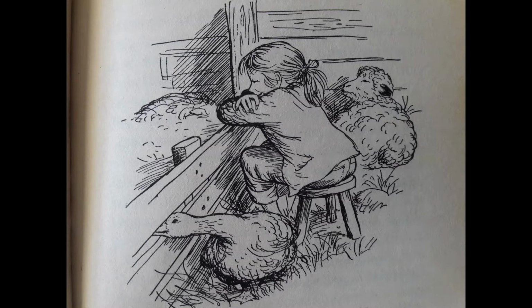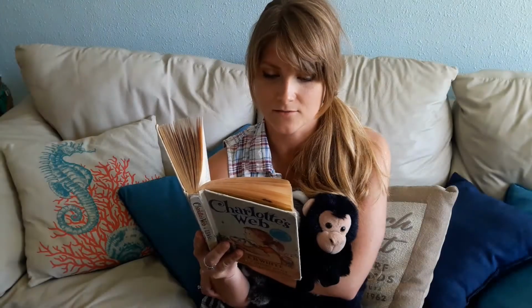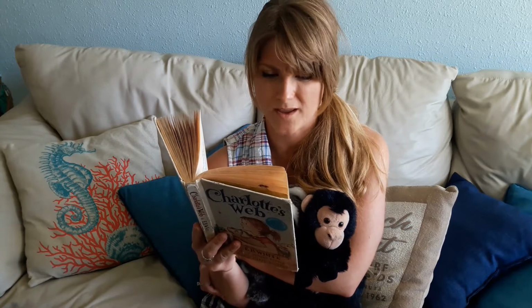Mr. Zuckerman did not allow her to take Wilbur out, and he did not allow her to go into the pig pen. But he told Fern that she could sit on that stool and watch Wilbur all day long if she wanted to. It made her happy just to be near her pig, and it made Wilbur happy to know that she was sitting there, outside his pen. But he never had any fun. No walks, no rides or swims.